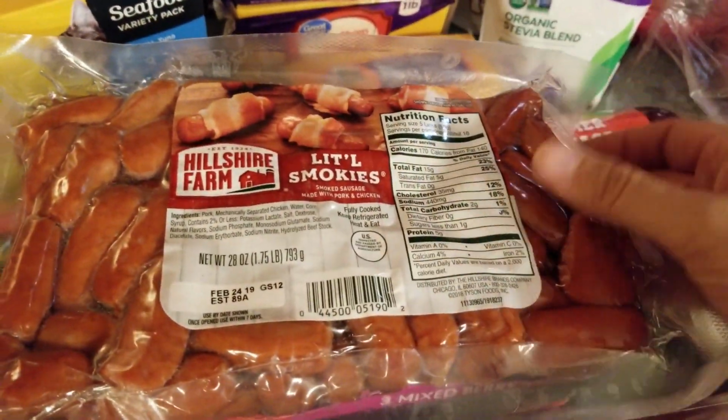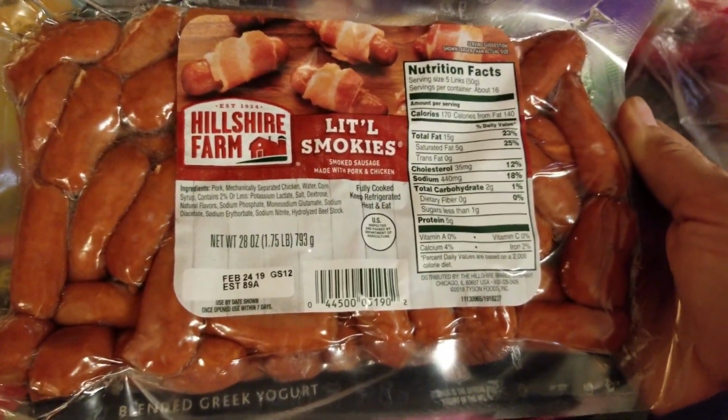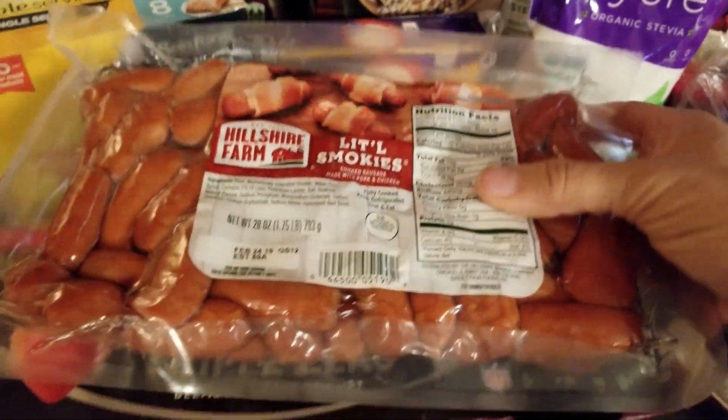But I got a double pack of Little Smokies for a Christmas party tomorrow. I'm making whiskey wieners, so I needed to grab some of those.